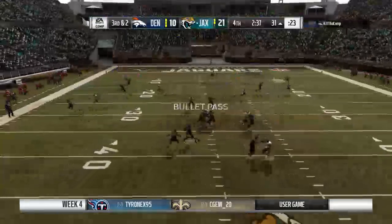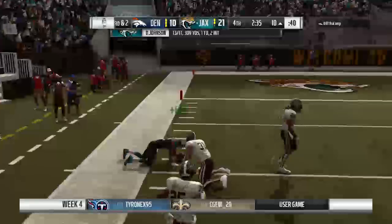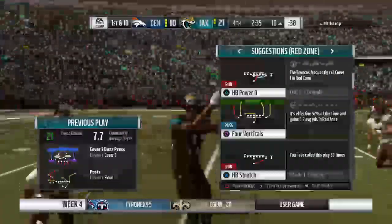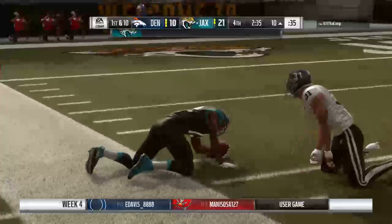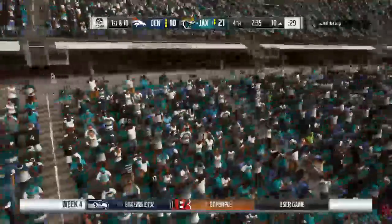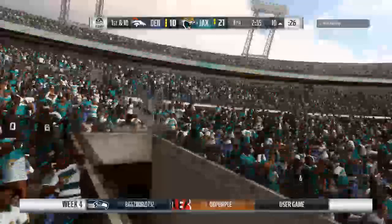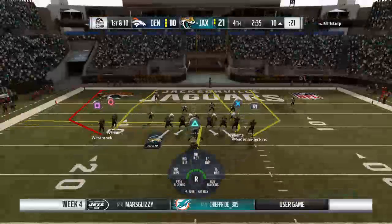Back to throw. Toward the sideline. Did he keep the feet in? Yes, he got them both down, says the side judge. And that's good enough for a first down. They're able to convert on third down, and that sets up a 1st and goal. A good chance now to put this game on ice. This is 1st and goal.